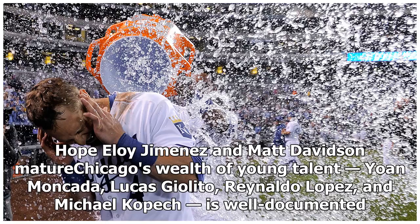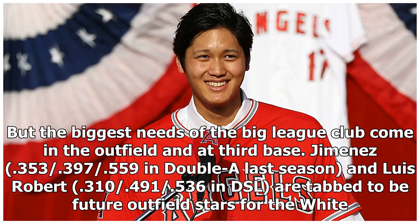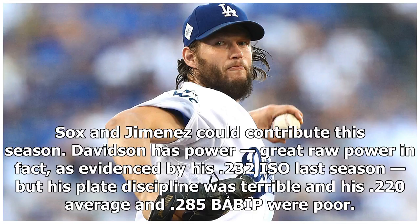1. Hope Eloy Jimenez and Matt Davidson mature. Chicago's wealth of young talent, Yoan Moncada, Lucas Giolito, Reynaldo Lopez, and Michael Kopech, is well documented. But the biggest needs of the big league club come in the outfield and at third base. Jimenez, .353, .397, .559 in Double-A last season, and Luis Robert, .310, .491, .536 in DSL, are tabbed to be future outfield stars for the White Sox, and Jimenez could contribute this season.